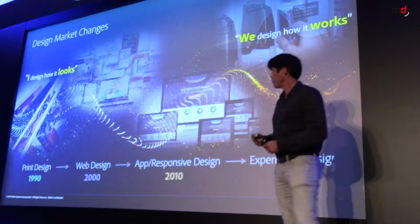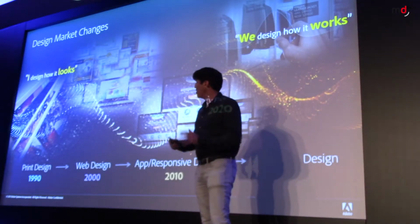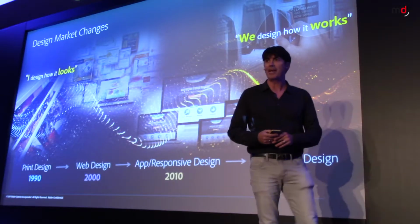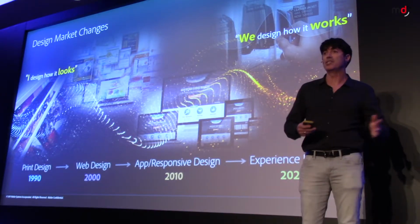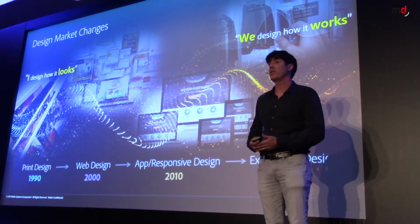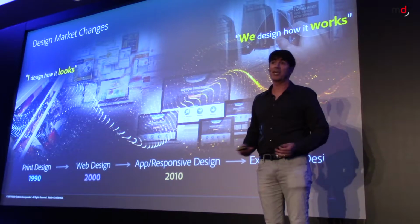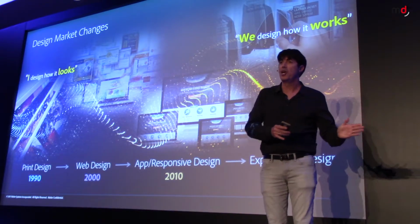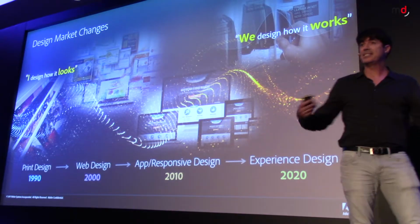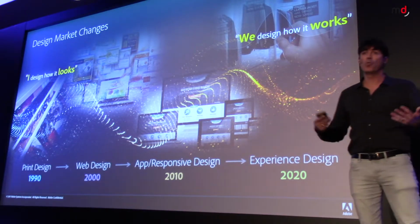And so, if you think about how design used to be when you used to work with your design team many years ago, it used to be that you had typically a siloed experience where someone designed how something looked. That's what it used to be, especially when we first started with print design, right? It was all about designing how it looks. And if you fast forward, where we've really shifted to is we, meaning a team, designs how something works.